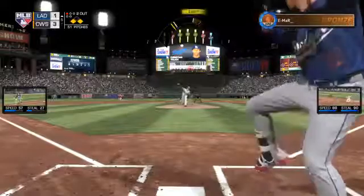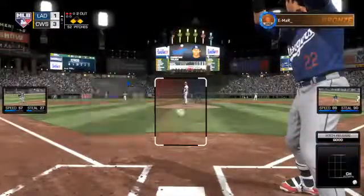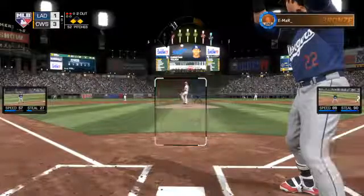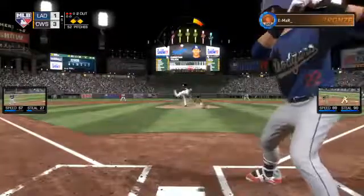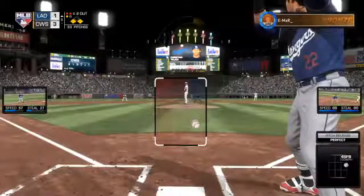Hoping to limit the damage. Here's the pitch. And he won't bite at that one either. It's 2-0. Boy, he better get it back together here quick because he's got 2 guys on already. He's starting to lose location of that strike zone. He's got to throw a strike right here.